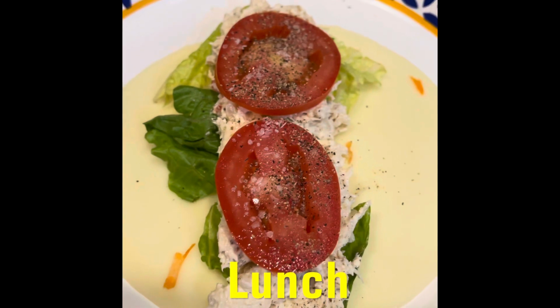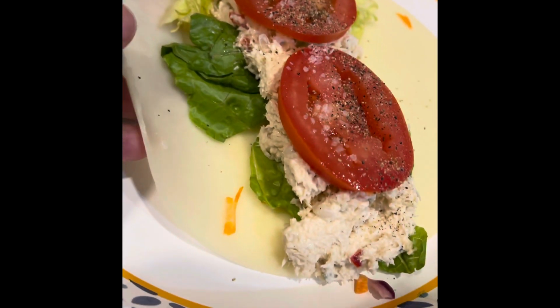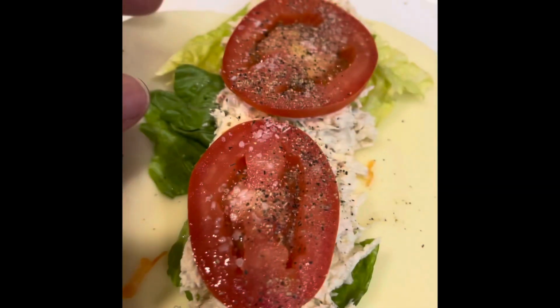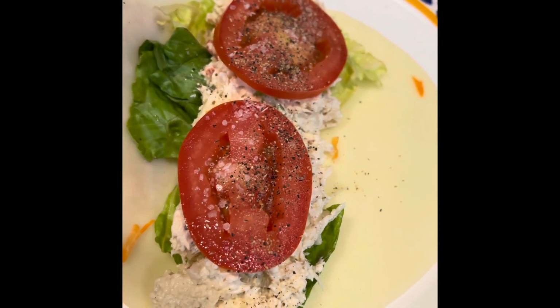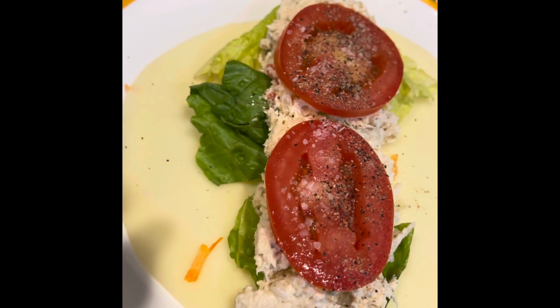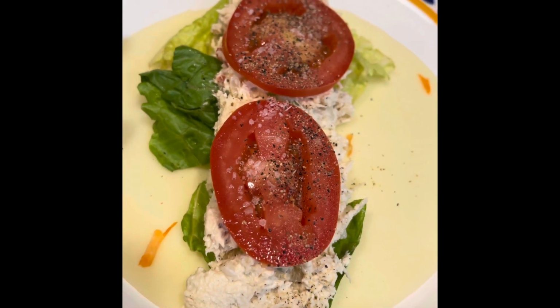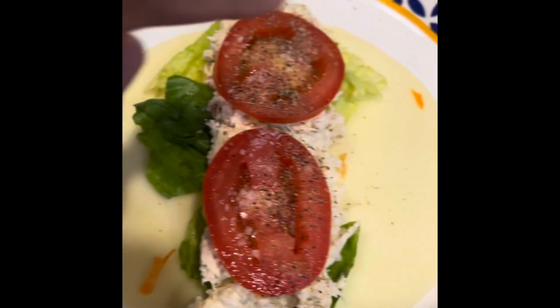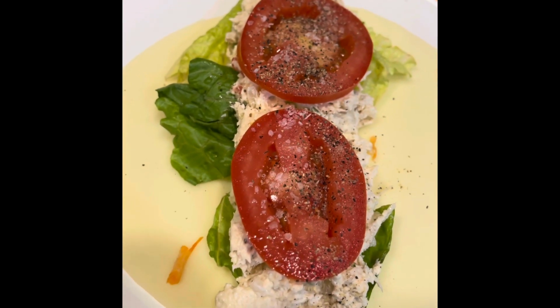Hey everybody, for my lunch today, I am having a chicken salad wrap. If you guys remember, like one video back or so, I made some chicken salad. Still got a little bit of that left, so I made myself a wrap, and it's wrapped with mozzarella cheese, lettuce, and tomato. And it's a few carrot sprigs that are there. But anyway, that is lunch today.